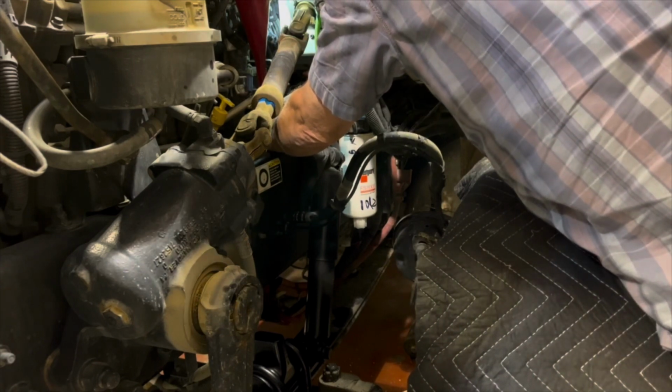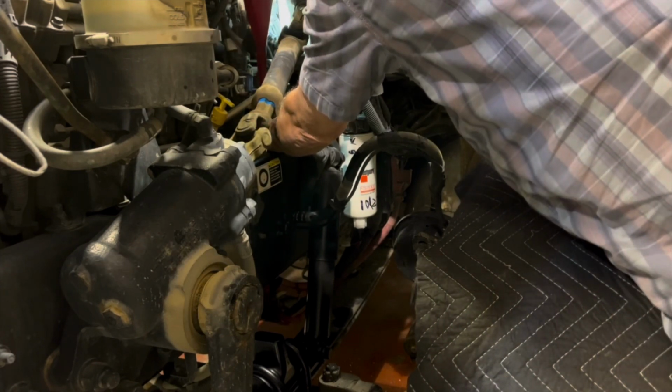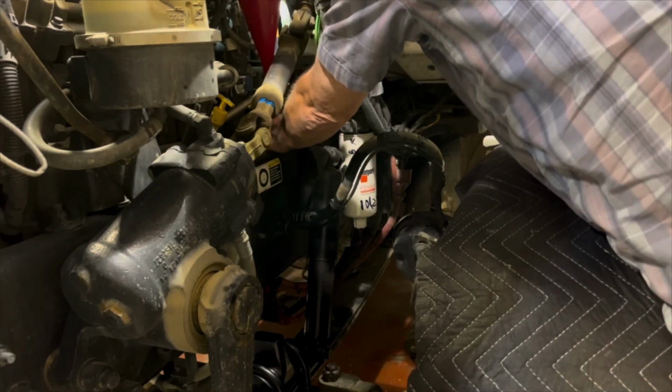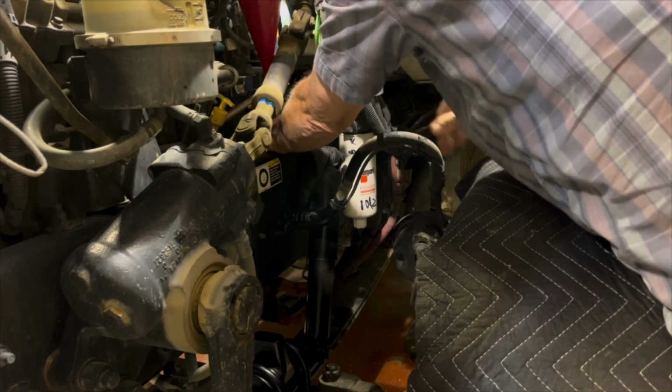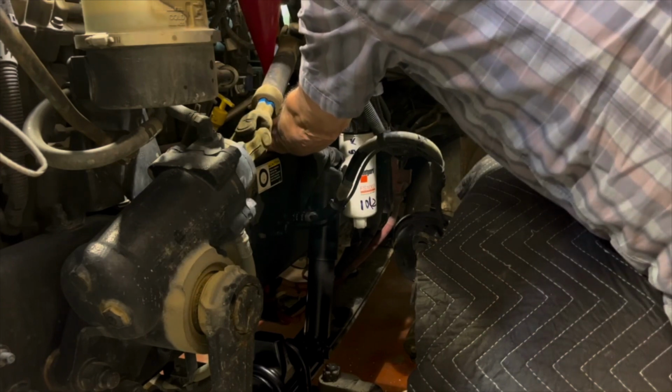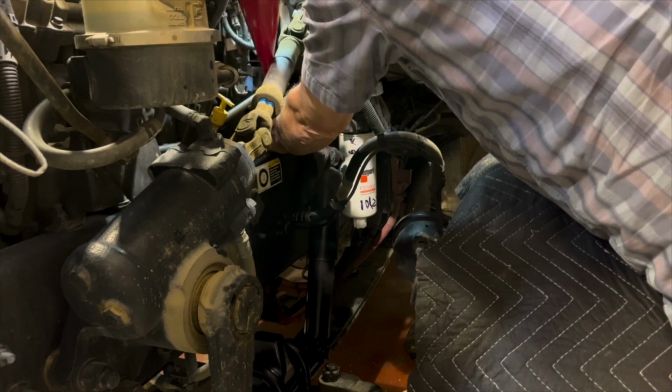Magnet doesn't stick to it. So, I don't have stainless wire in the welder right now. I'm just going to weld it with regular steel wire. It'll be just fine. It might discolor it a little bit, but that'll be fine.